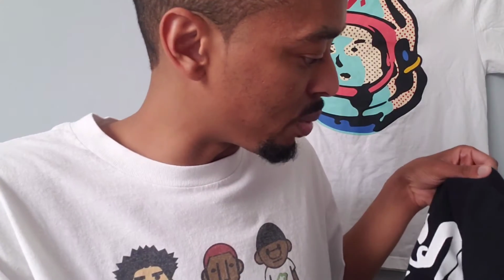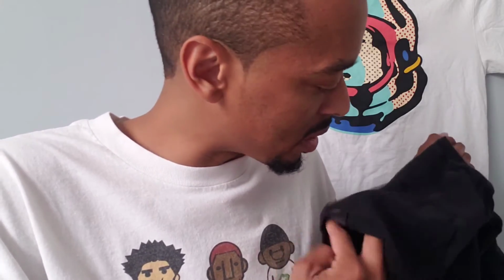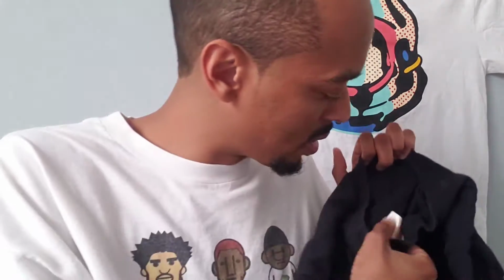It doesn't feel as soft as the BBC, but it feels like really good quality that will last. I will say the BBC merch feels a little bit softer with the cotton. I don't know what type of cotton they use, but it really has a nice soft cotton.